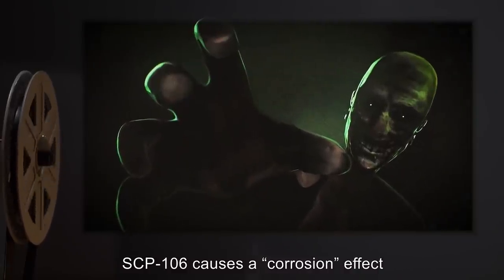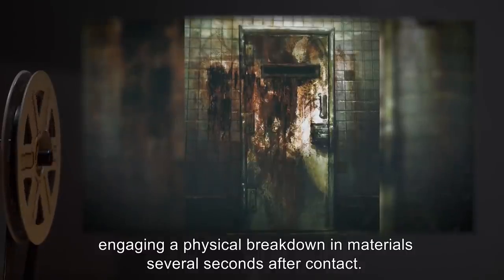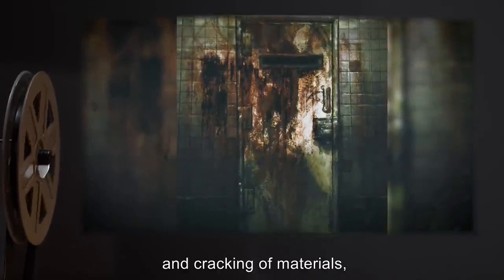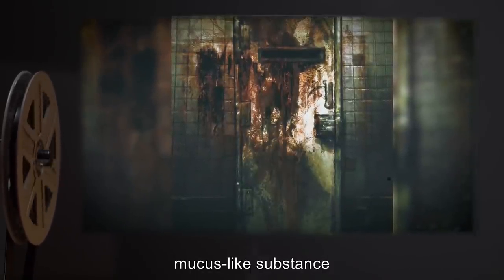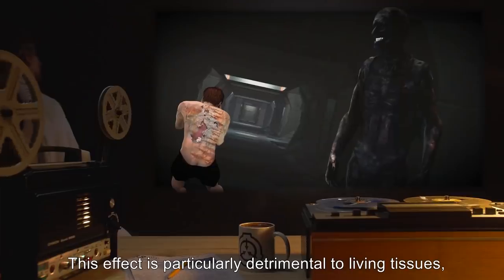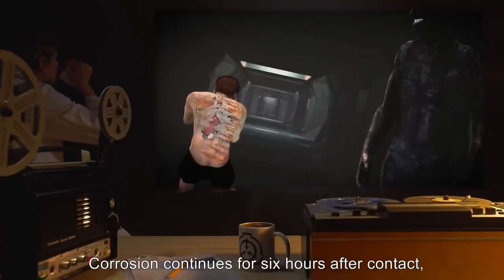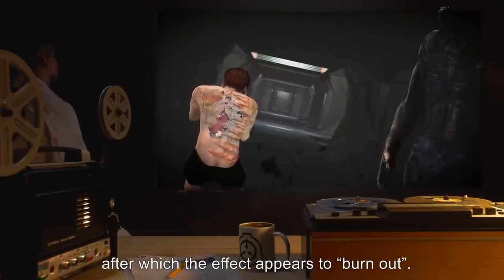SCP-106 causes a corrosion effect in all solid matter it touches, engaging a physical breakdown in materials several seconds after contact. This is observed as rusting, rotting, and cracking of materials in the creation of a black, mucus-like substance, similar to the material coating SCP-106. This effect is particularly detrimental to living tissues, and is assumed to be a pre-digestion action. Corrosion continues for 6 hours after contact, after which the effect appears to burn out.